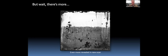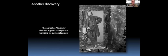But the other one I wanted to just talk about, one last discovery that we had, because in the original scan on the right side of the image, this man on the lower right isn't there. The stuff's scraped off the plate, so you can't really see him. So when we scanned the new one on the left, he came into focus because it's a stereo view. And I just said, I know who that is. It's Alexander Gardner photobombing his own photograph. So his assistant had to have been taking that photograph. And I was showing this to Rob Gibson, a wet plate photography expert. And he says, oh my God, and he's even got the cloth for covering the camera over his left shoulder.